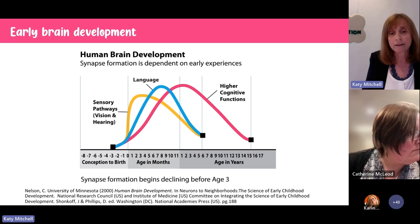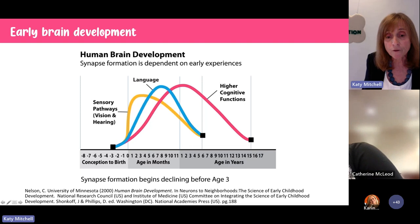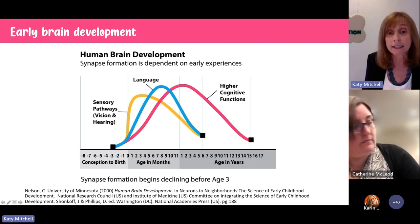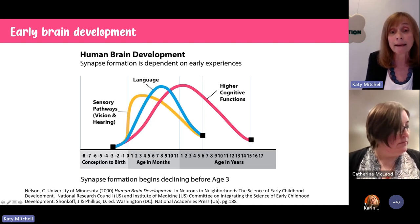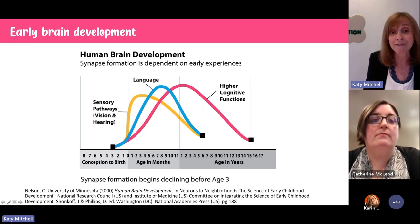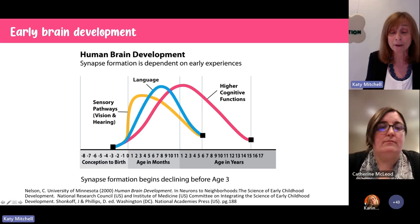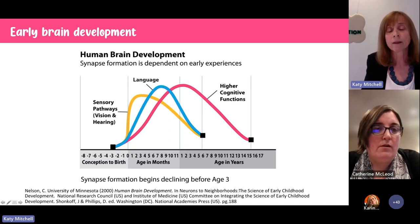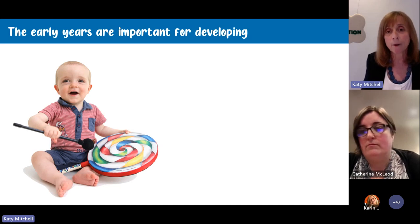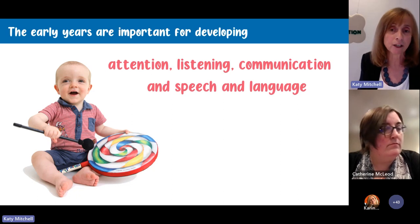We also know now so much more about early brain development. So if we look at this for the first 12 months of life, we know that this is a critical period for developing the sensory pathways, for developing language, and for higher cognitive function. And if we were to draw a line at around 3 years, you can see how much early brain development happens before the age of three. So those key factors mean that the early years are so important for developing attention, listening, communication, and speech and language.